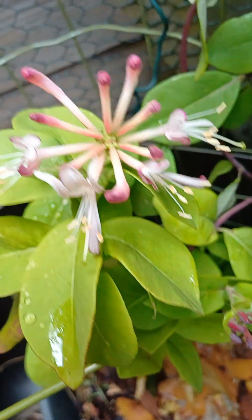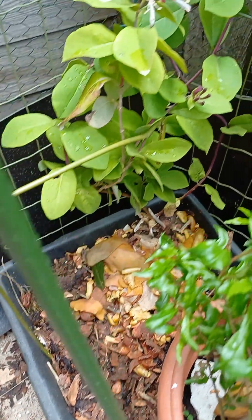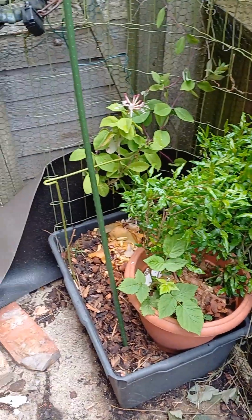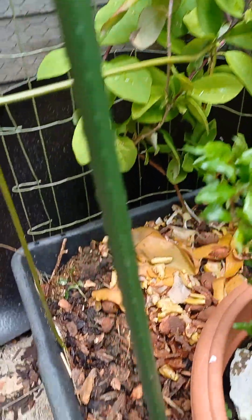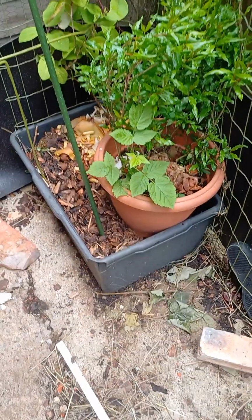That's my red honeysuckle, guys. I'm so happy. This was in a small pot; I really made it from the branch. I put it near my gate. Look at that. When I see lots of flowers coming, I'm excited, and I put it in this area in the pot, guys.